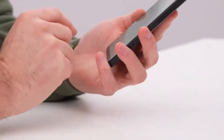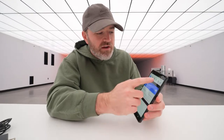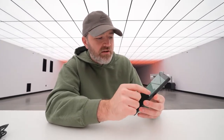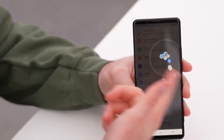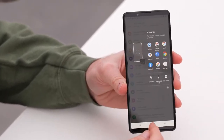As far as the interface is concerned, very stock Android type of experience inside of your notification tray over here, your quick settings, and obviously if we go into the typical settings, it's the same thing. I noticed though, I can pull from over here, double tap that bar, and I can have something called side sense, so I can have some quick apps over there, frequently accessed things.